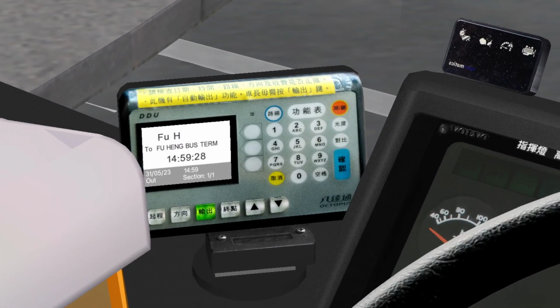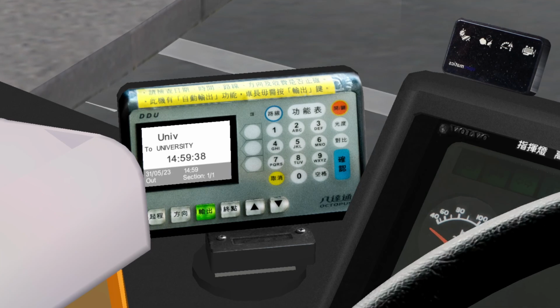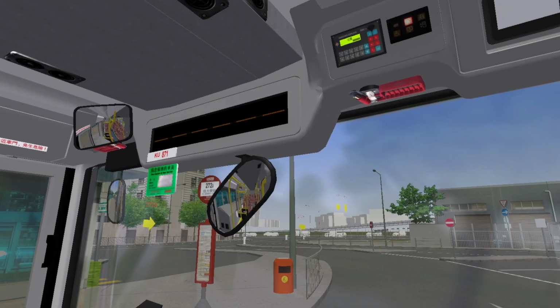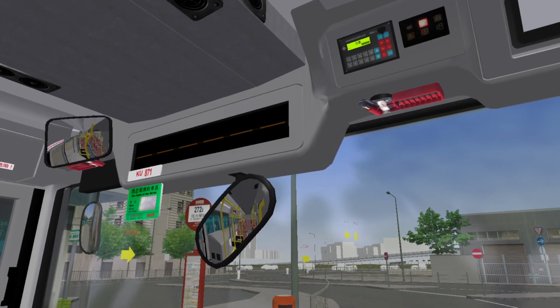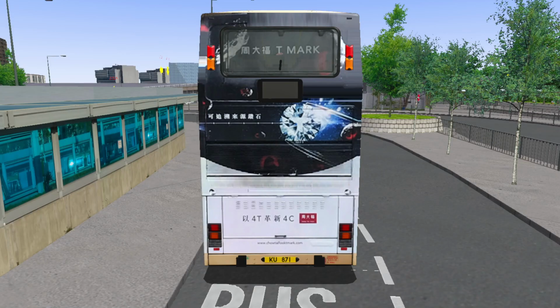That doesn't work. And then we will get the blind on.